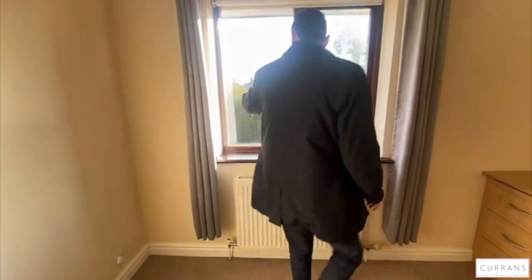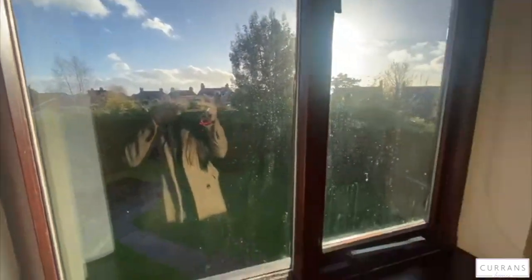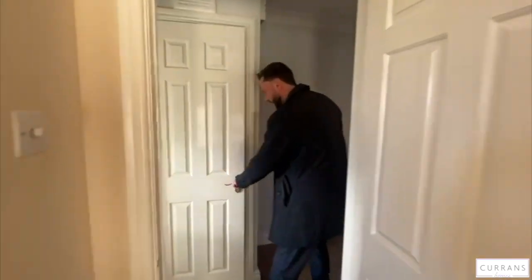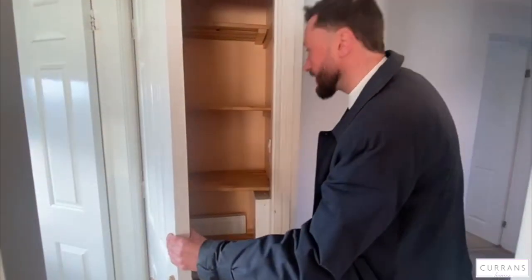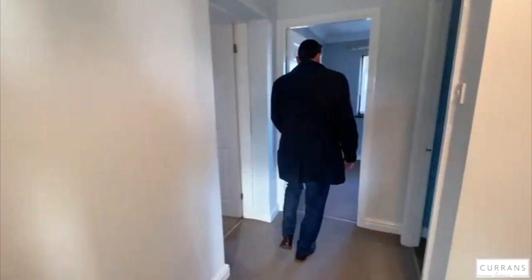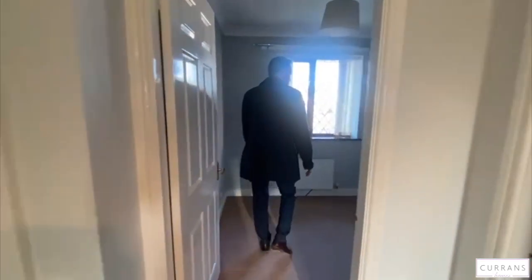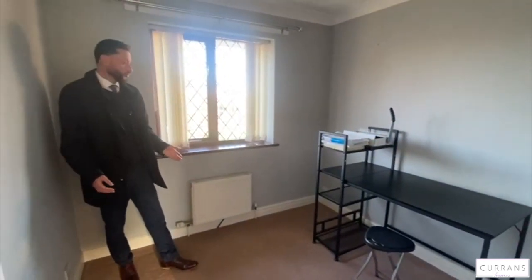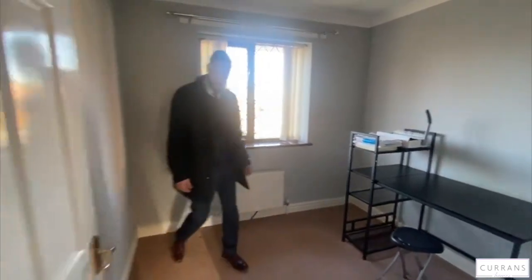As you can see, we're overlooking the garden. We're backing onto bungalows, which gives the privacy even more chance. And then a proper airing cupboard with radiator in here, so warm your towels in there. And then fourth bedroom, come office, is at the front of the property. Single bedroom, ideal for a child or a cot room, but also a good sized office.